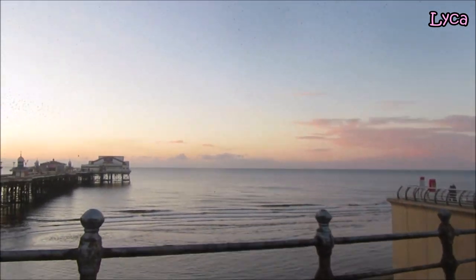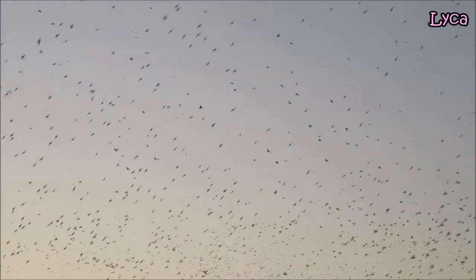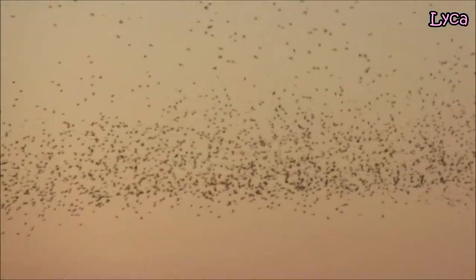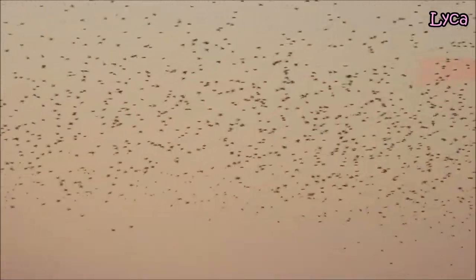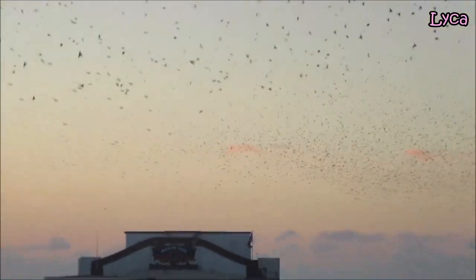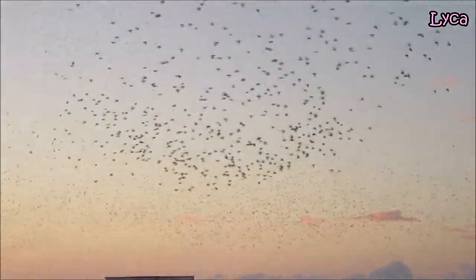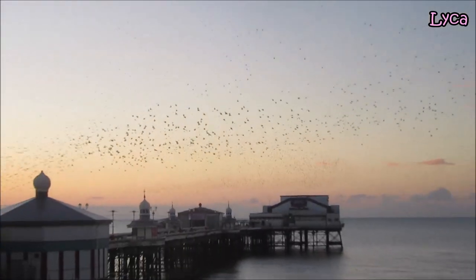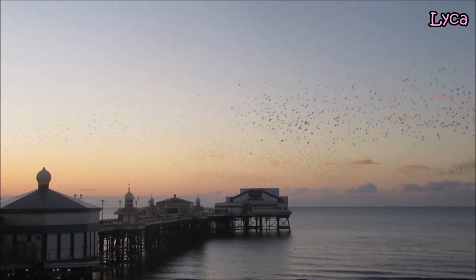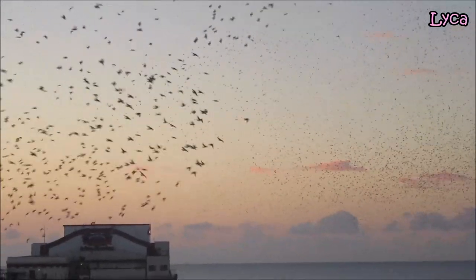Gosh, the sea looks beautiful tonight. Look how many there are. Wow, so many. There's more over there even. There looks to be a few different flocks, unless it's just one that's spread out. They look like they're having fun.